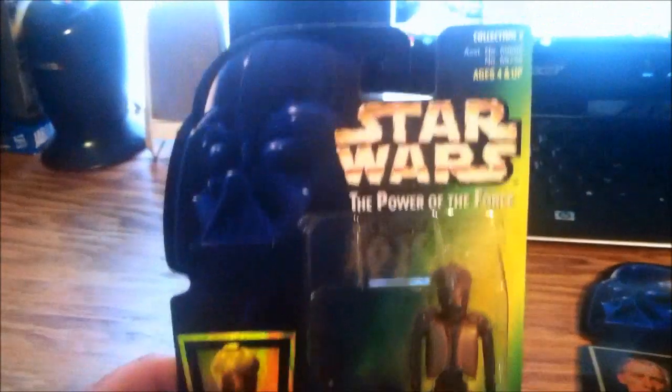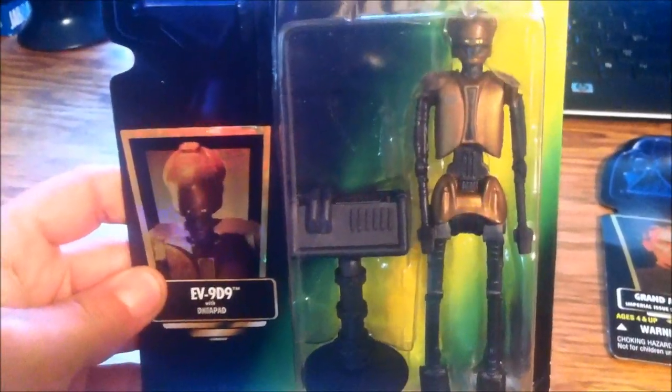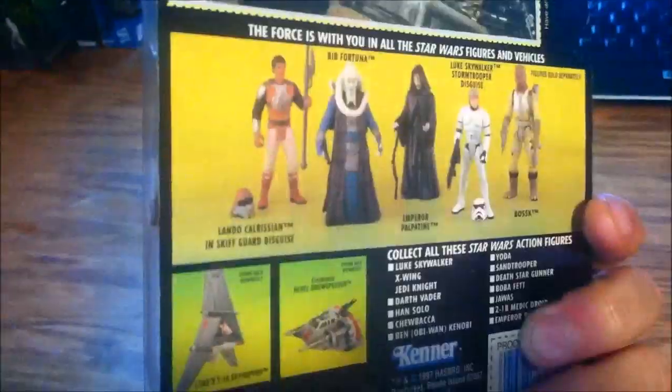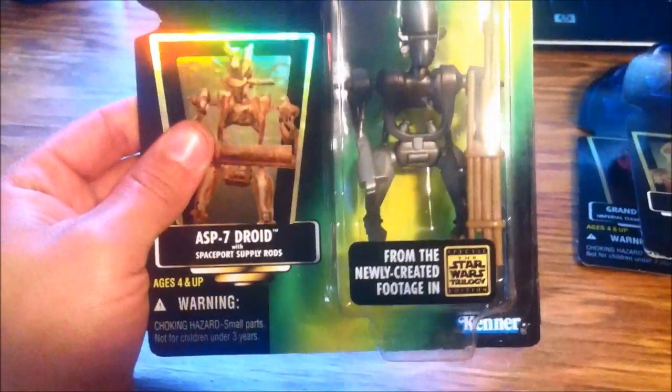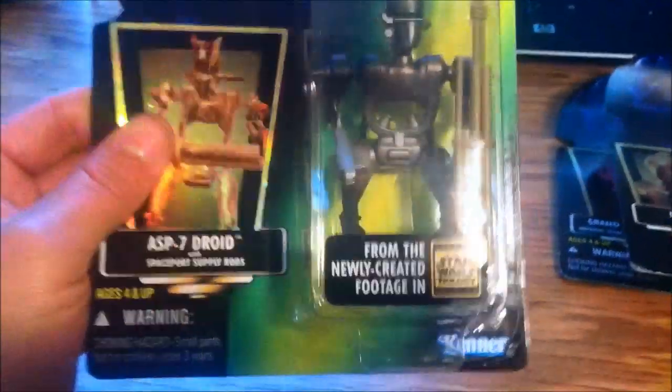Then I have EV-9D9, and I don't have an EV-9D9 until now, so I'm going to open this up. Comes with like a data pad stand. That's going to look really good with a Jabba display, and a pretty nice figure. I think I'm going to keep this one carded for the same reasons that I'm going to keep the Grand Moff Tarkin. It's a first release, and the card's in really good shape.